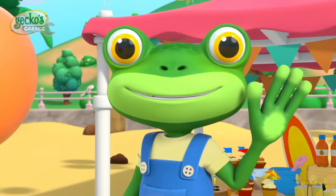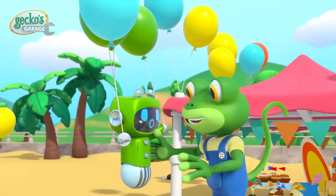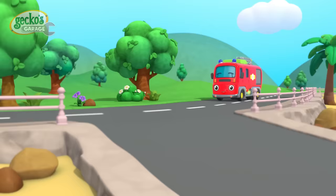Hello everyone, it's Green's birthday and we're getting ready for a beach party. Woohoo, steady! These are helium balloons, so they float up. Ah, everything's ready. We're just waiting for Fiona Fire Truck to bring Green's birthday cake.